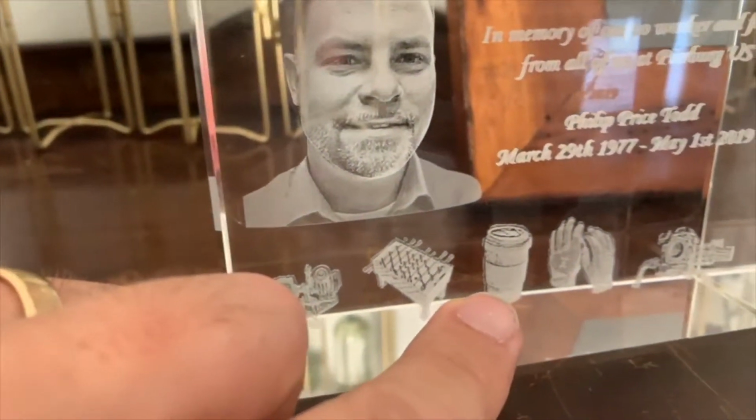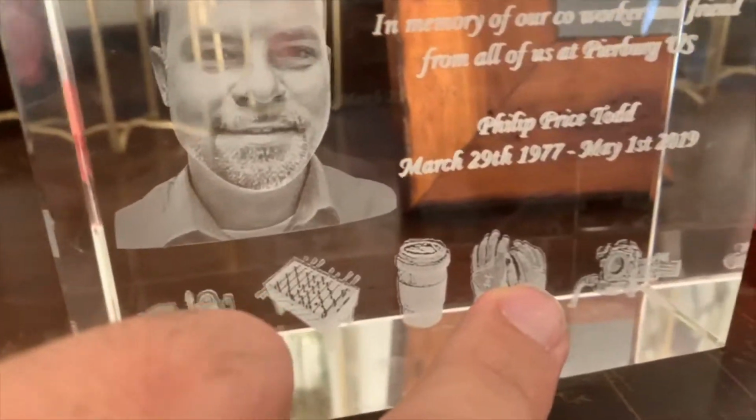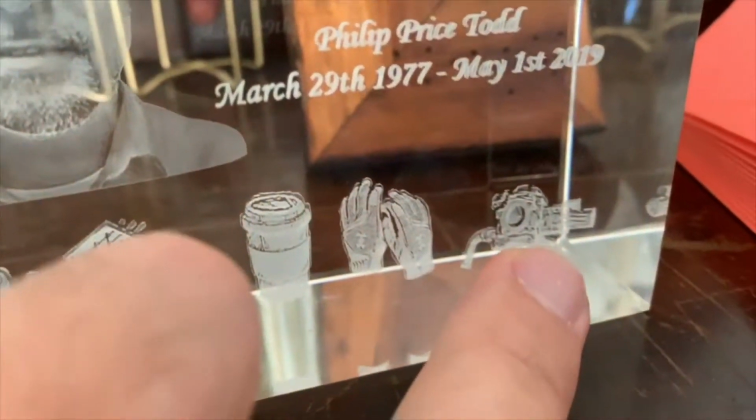My brother was obsessed with coffee, so he was always drinking coffee, leaving it everywhere. I'll get back to the gloves in a second. This is another car part he was working on.